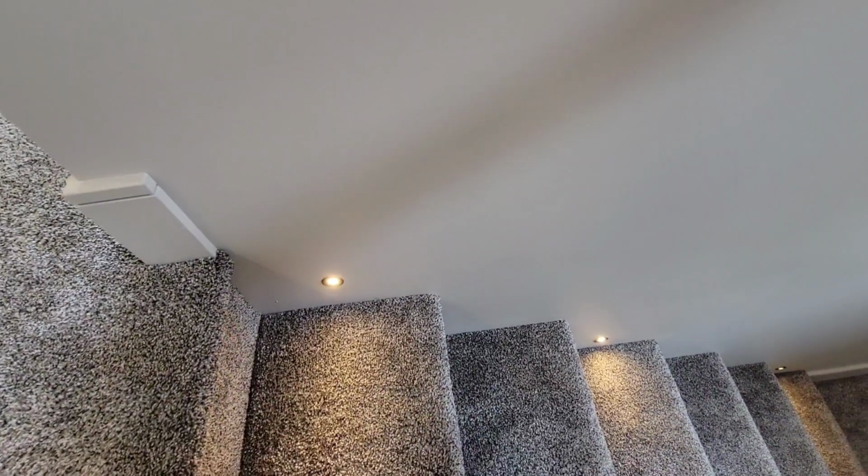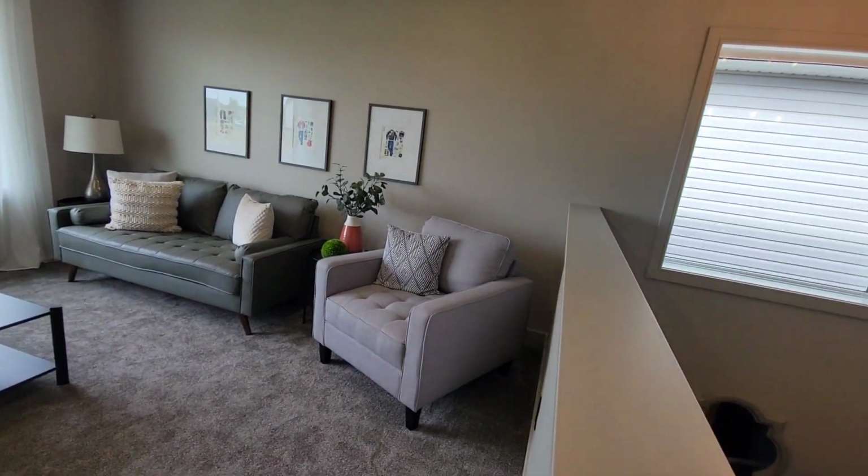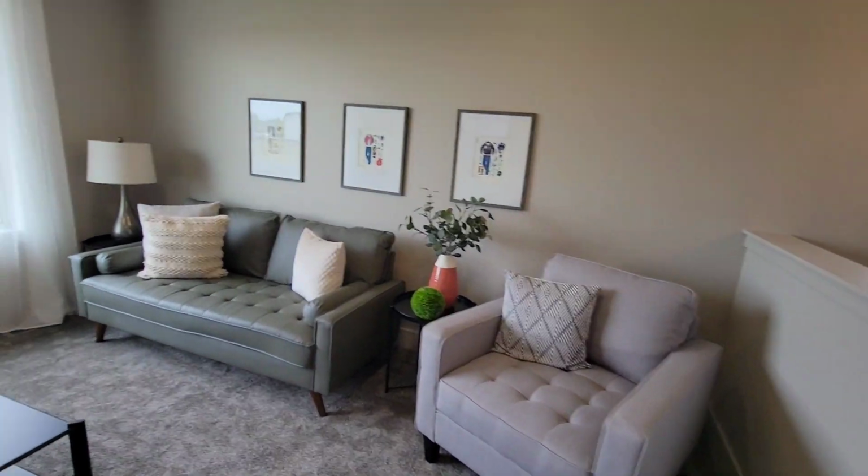Look at the lights on the stairs. Whoa. Does it go up, like, even if it's dark? Oh, it's huge.